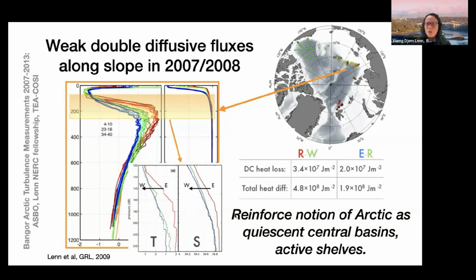Anyway, these are really slow processes. If you were to look at the differences in what is an Arctic boundary current of the Atlantic water flowing along the boundary, like so, and we were to compare the differences between the heat content in the Atlantic water from this section to this section, or this section to that section, we really had double diffusive heat losses, which, as you can see, were an order of magnitude too small to account for the changes in the heat content difference between these sections.